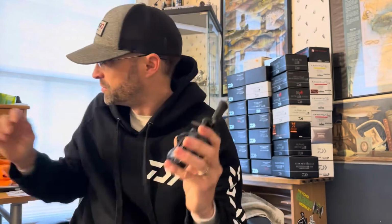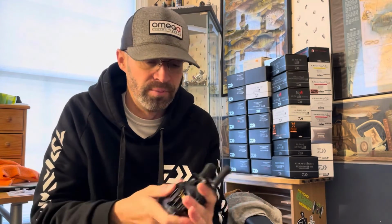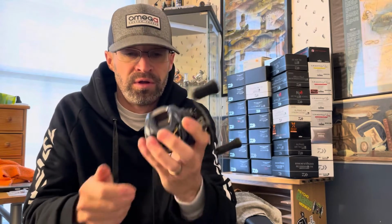and probably put in some Dthlon grease, some oil, just make it the way I want my reels to be. So that will be that, or I'll put in the Daiwa grease and the Lucas oil. Either one of those are great. I use them both. They're phenomenal. I use them for all my customer reels, so it doesn't really matter.